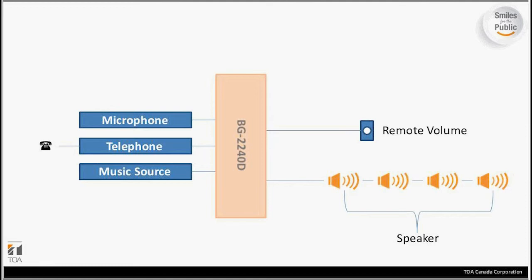And then this one is unpopulated with the 900. So then you've got still 2 more inputs that you can use through the 900 module that you can expand based on what you actually need for your venue. And of course, it shows the remote volume control here as well. And of course, your speaker outputs.